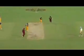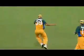Well, that's in the air, and it's staying up there. This could be caught. It'll be a good catch, mind you, no. He's picked it up on the bounce. That's very good fielding. Very, very good fielding. And this may well be out. What an incredible bit of fielding.